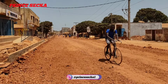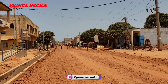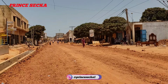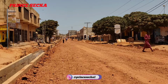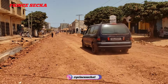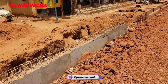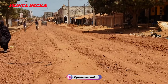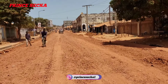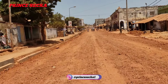So guys, this is how the road project looks here right now. This is the Bundung Serrekunda road. This is the aerial view of this area. Guys, let me show you the gap. So guys, as you can see, they only put the stones here and then they level it.